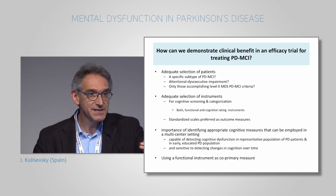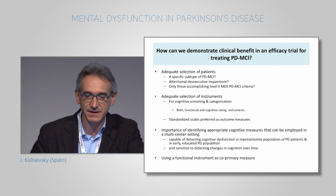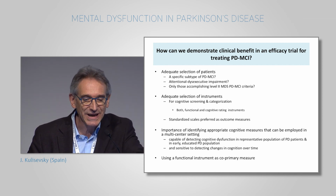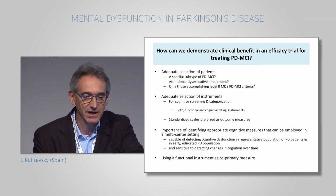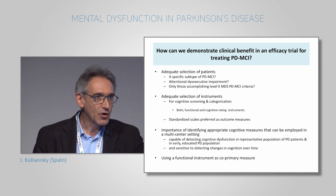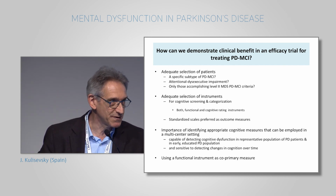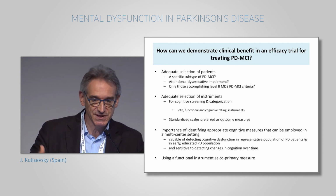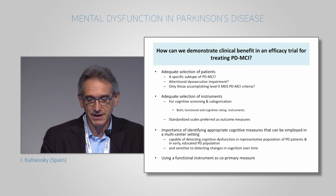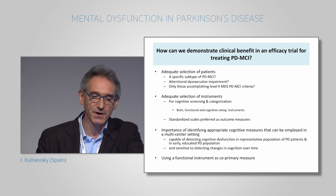Then this is a work in progress, and to demonstrate clinical benefit in an efficacy trial of treating mild cognitive impairment, we need to make an adequate selection of patients, perhaps not only based on cognitive performance, but on cognitive performance and some subgroups of patients, what is called enriched samples. We have to use adequate instruments, and it is important to use a functional instrument as a co-primary measure.